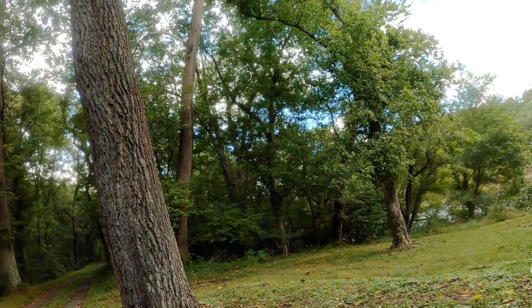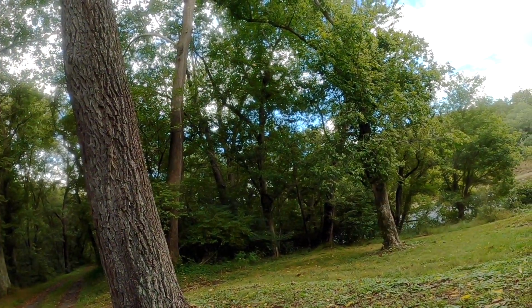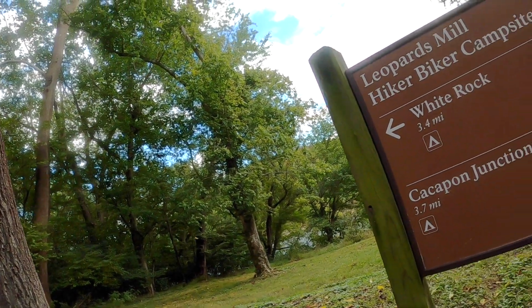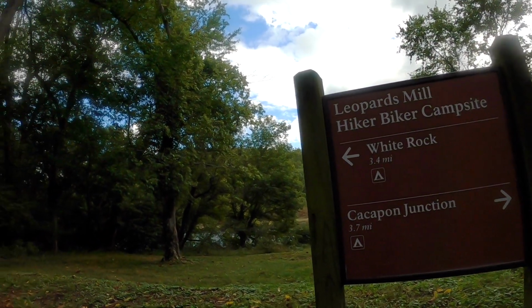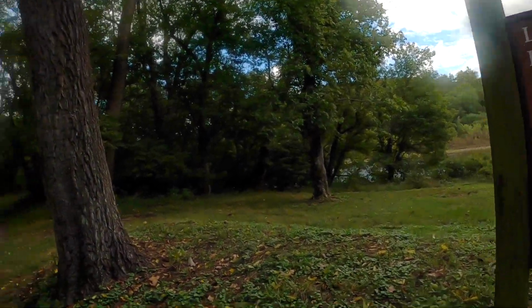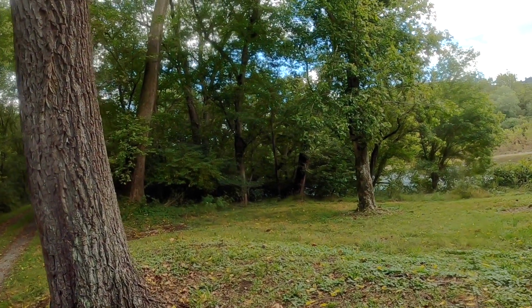We have reached the Leopard Mills hiker-biker campsite, and oh, let me get this. There you go, there's the sign. I'm so tired right now. Oh, I am beat and sore.